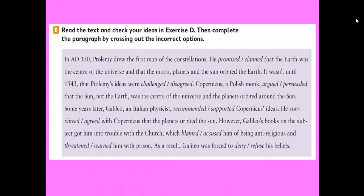Now, let's do practice number E. Read the text and check your ideas in exercise D. Then complete the paragraph by crossing out the incorrect options. Let's read the text. In 150 AD, Ptolemy drew the first map of the constellations.